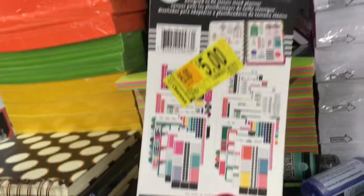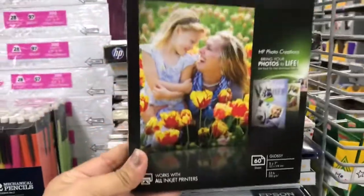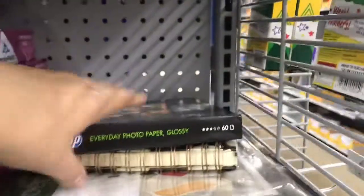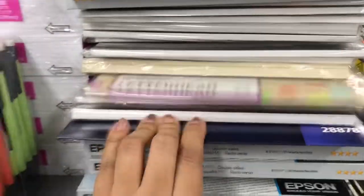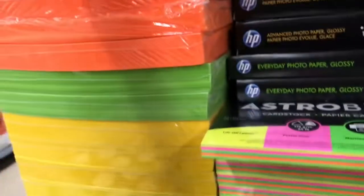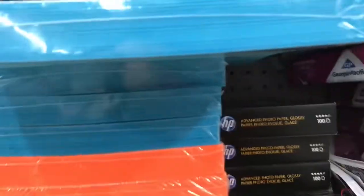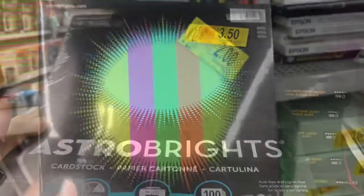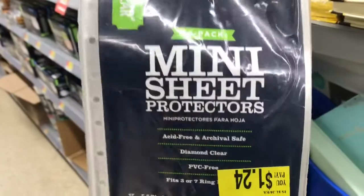I ended up getting one of those cardstock paper packs for my sister-in-law because she has the Cricut, and she uses cardstock a lot. I didn't know what color she would like, so I just got her the one with multiple colors. And they have this journal, which is really pretty. It's really different. I hadn't seen a journal with these little dots on there, but yeah, $3. These are the bright little neon colors that I saw. The cardstock paper. This big pack was $3.50, and then this little smaller pack was $2, but my sister-in-law was just telling me that at Michael's they are like $6.50 each or $6.99, so that was such a good deal.